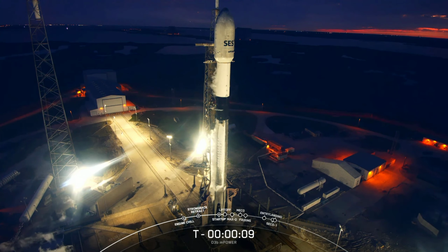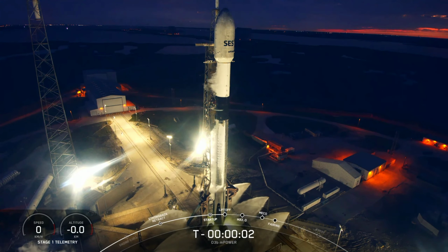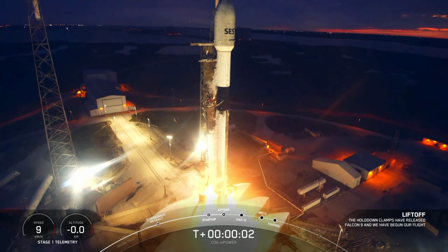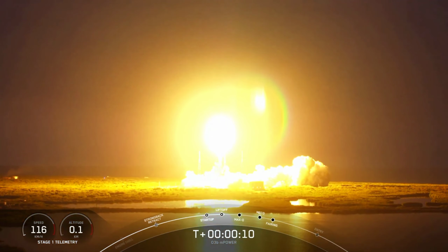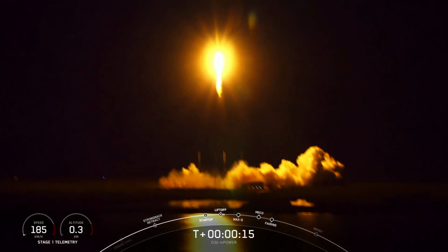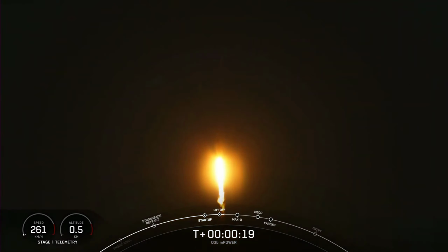T-minus 10, 9, 8, 7, 6, 5, 4, 3, 2, 1. Engines full power. And liftoff of SES mPOWER. Go Falcon 9, go SES. Vehicle's pitching downrange. M1D chamber pressure nominal.